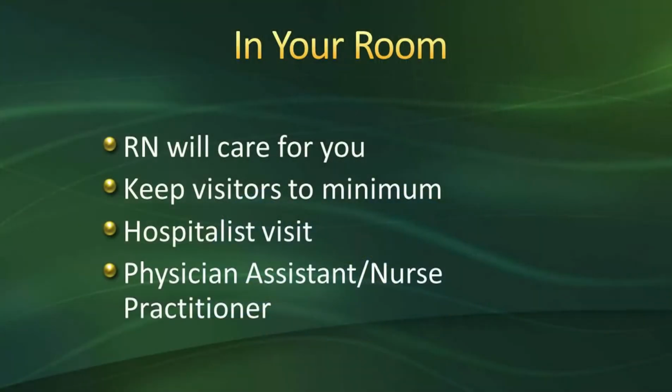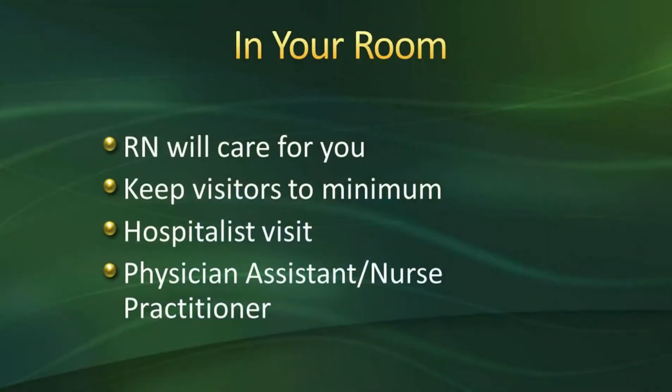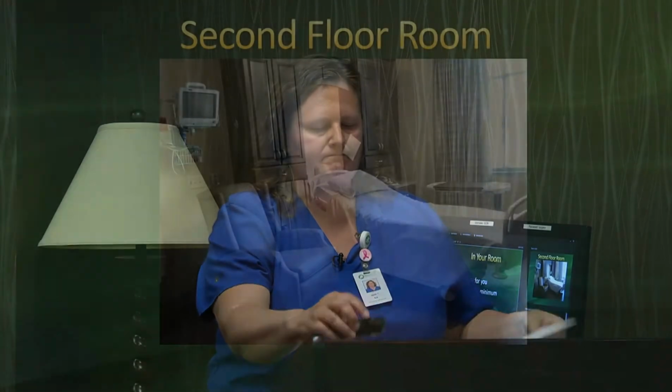You'll also have a hospitalist that'll visit you during your hospital stay here. They're going to help us manage maybe your blood sugars, your blood pressure. If you're really nauseous or something like that, they'll help us manage that. You'll also have a physician assistant or nurse practitioner that works with your surgeon or the hospitalist that may be seeing you here in the hospital to help manage your care.